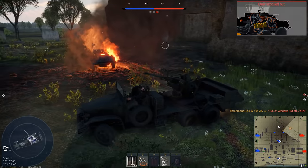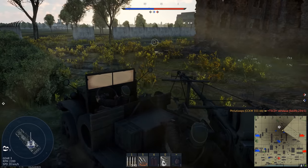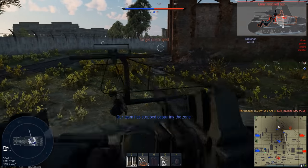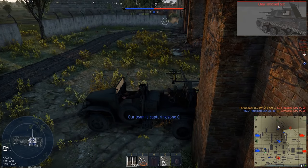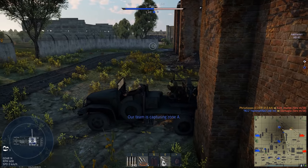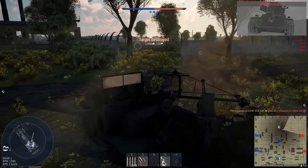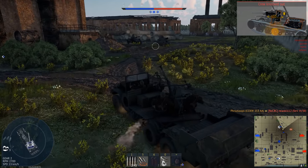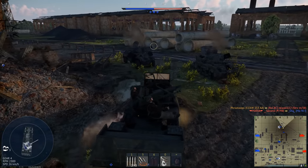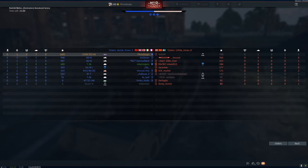Wow! Unbelievable performance! Attention to the map. Allied forces have captured a zone. Another one? Enemy or friendly? Okay, this is gonna be friendly. Already fired. Let's move. Wow.